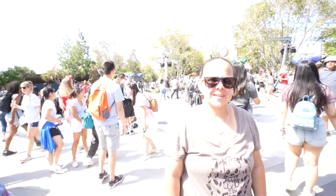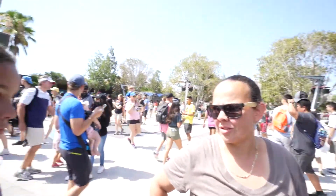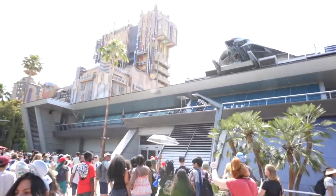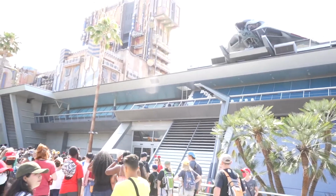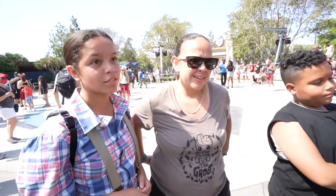So in case you didn't know, it is basically a show based on the Black Widow movie, pretty much. It seems like it. We haven't watched the movie, but the bad guy from Black Widow is there. What you're seeing over there is Black Widow and Black Panther basically capturing the bad guys. That's the only downside, because we've got the sun beating down on us right now, and it's hot.